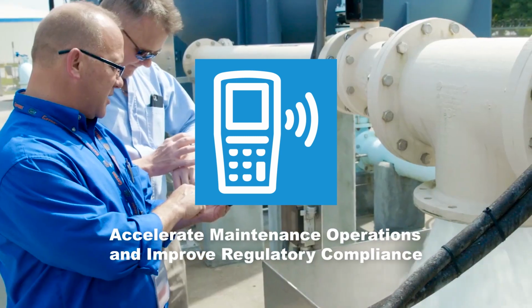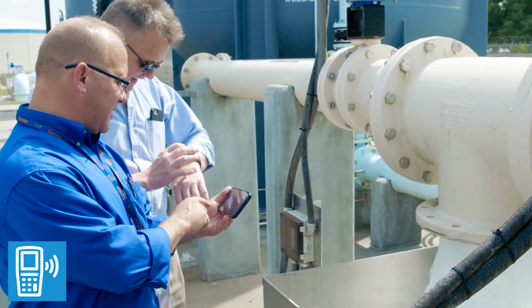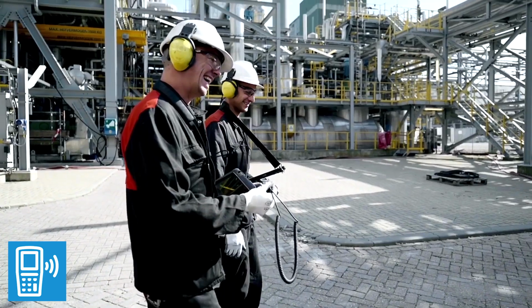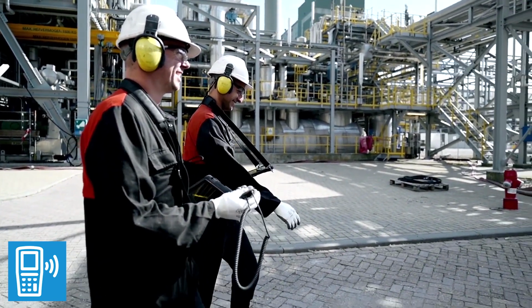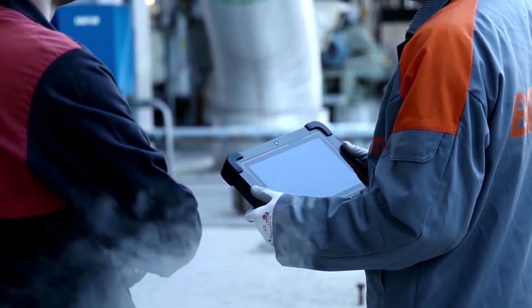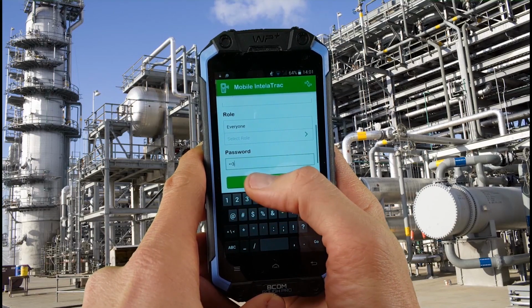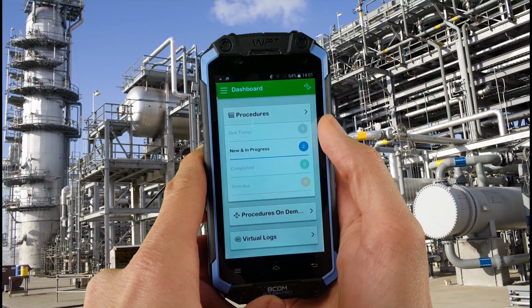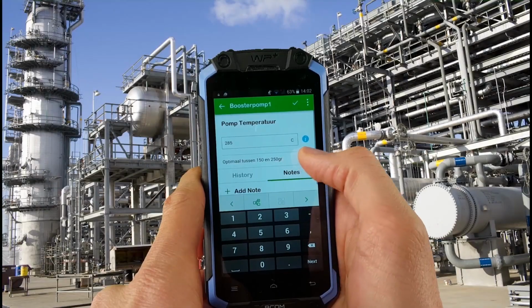IntelliTrack Mobile Operator Rounds, a mobile workforce and decision support system that drives sustainable operations and maintenance improvements while removing paper-centric processes from the plant floor. IntelliTrack equips field workers with the information and task management process they need to make decisions on the spot, using ruggedized handhelds or commercially available off-the-shelf mobile devices.